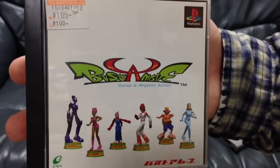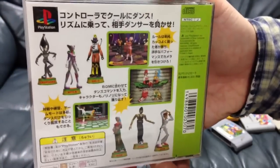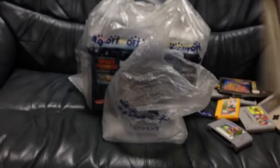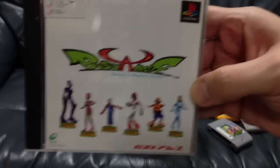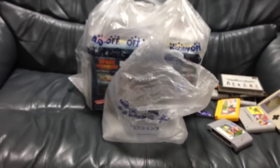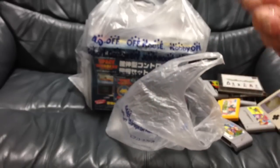Yeah, Bust a Move, Dance and Rhythm Action. I don't know much about it, but apparently the Japanese version has way better music. I don't know what's going on with this, but it's complete, and it's even got the, yeah, like the spine card inside. So I'm pretty sure the one I traded did as well, so I don't feel bad about that. But this was $1. I actually paid a bit more for it the last time, but it's probably similar. I don't know. So yeah, there's that one, and uh-oh, that's never good to find this in your bag.